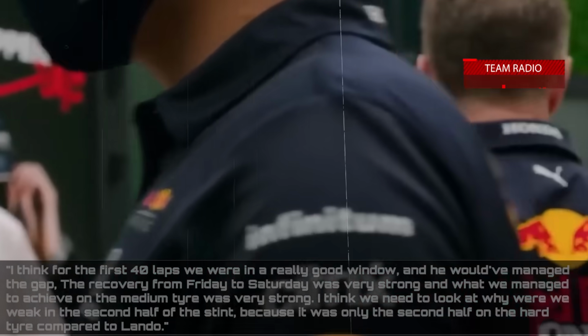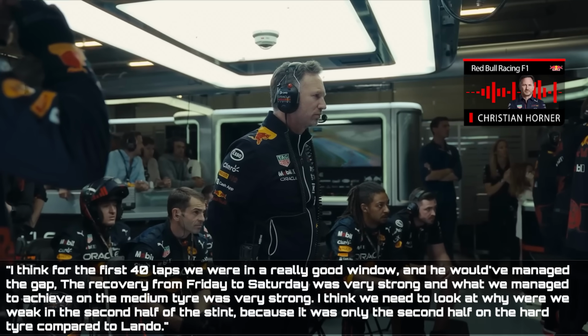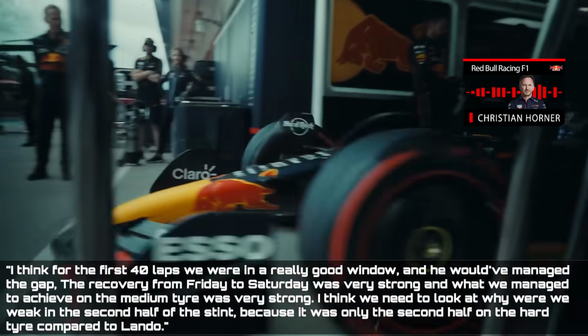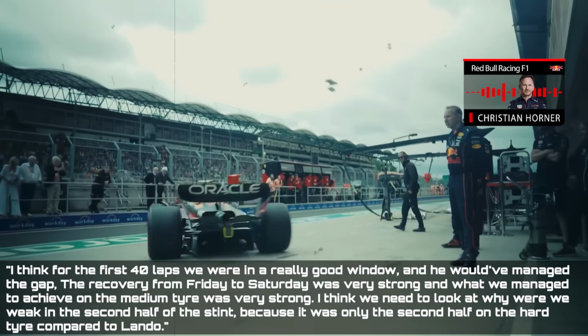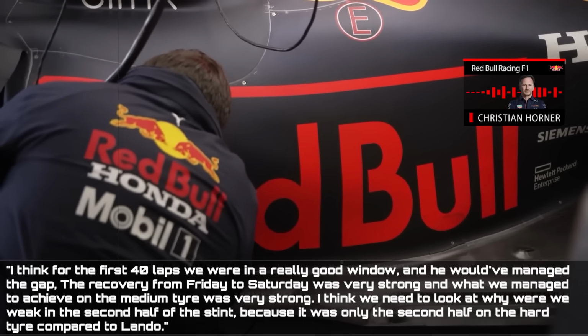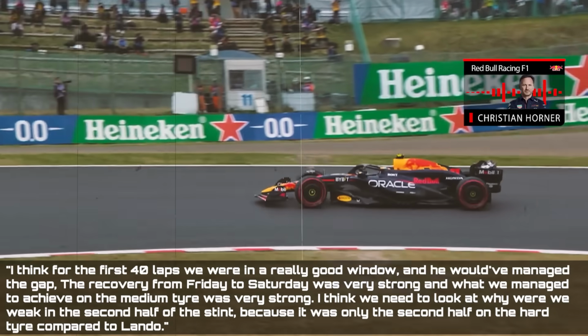"I think for the first 40 laps we were in a really good window, and he would have managed the gap," Red Bull team boss Christian Horner said. "The recovery from Friday to Saturday was very strong, and what we managed to achieve on the medium tyre was very strong. I think we need to look at why we were weak in the second half of the stint, because it was only the second half on the hard tyre compared to Lando."